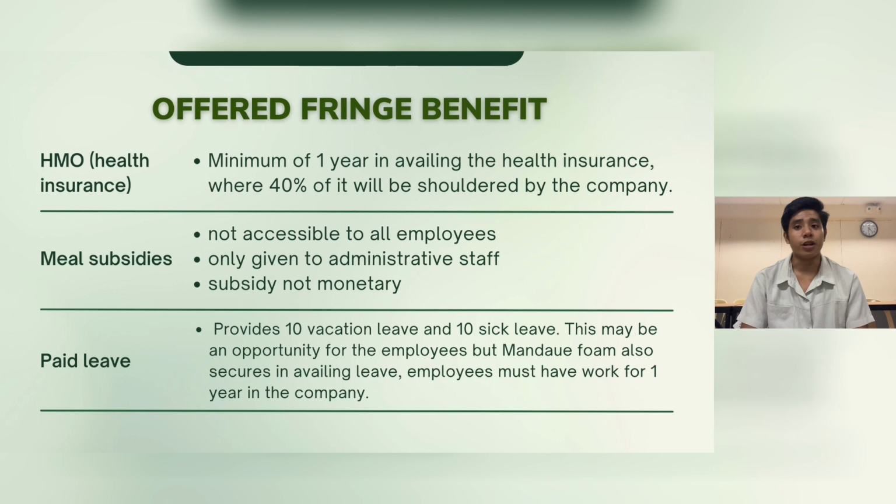Second is meal subsidies. This benefit, however, is not accessible to all employees. This is only advantageous to administrative staff such as office employees, managers, and supervisors. However, this subsidy is not in monetary form, but the company provides packed lunch for the employees.